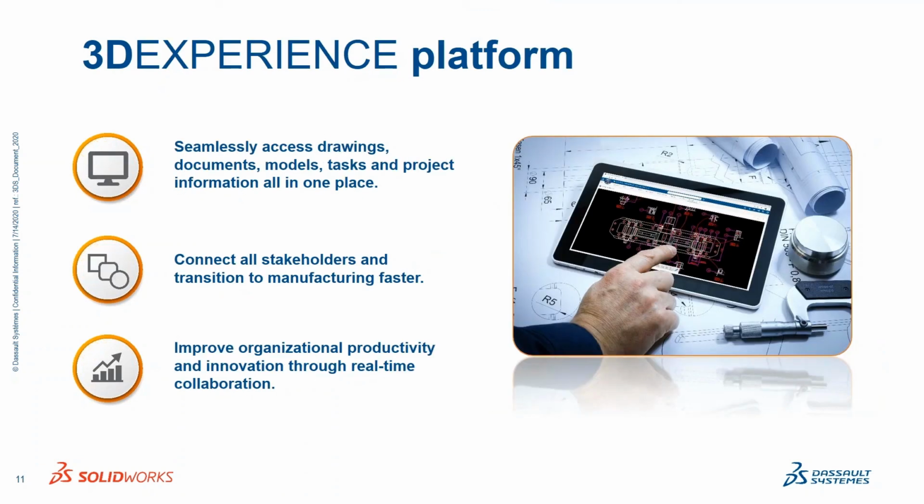And the 3D Experience platform is the enabler for all of that. It allows for seamless access to documents, to drawings, to models, to tasks. We showed you only a very small segment of what the 3D Experience platform can cover, centering around drawings. There's much more that it can enable in the context of processes and workflows as it comes to product development, marketing, and sales. It connects all the stakeholders and helps for a faster transition in and out of manufacturing, helping to overall improve your organizational productivity, as well as streamline innovation in real time with collaboration technology that we gave you a quick little glimpse today.